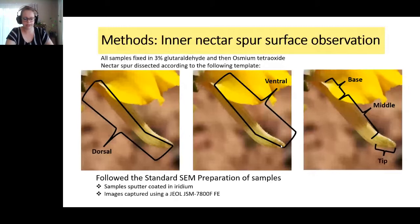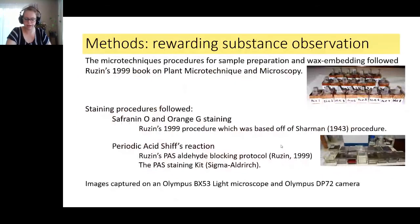Ruzin's 1999 book on plant microtechnique and microscopy was used as a guide for the microtechniques, sample preparation and staining procedures. The safranin O and orange G staining technique was based off of Sharman's 1943 procedure. The PAS staining protocol followed was that of the PAS staining kit by Sigma Aldrich, as well as Ruzin's PAS protocol, where the aldehyde blocking step was incorporated.